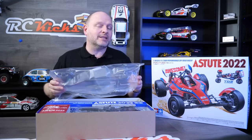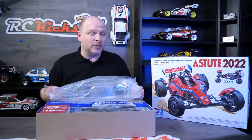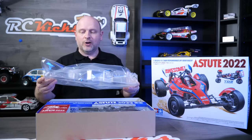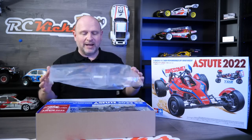Now, you will be at some point able to get painted bodies for this. Whether they'll do the same as they did for the Super Avante, where you could actually get a fully painted one or not, or whether it will just be a body set, I honestly don't know. But being that it's pretty much all one colour, it shouldn't be that difficult to paint up.